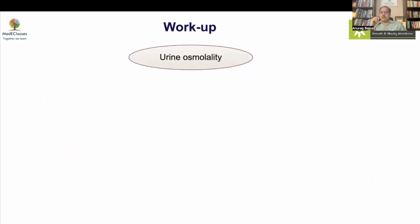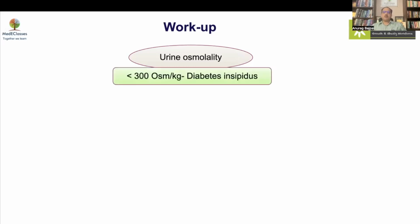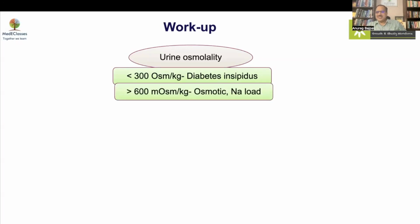Now, the most important investigation once you have documented hypernatremia is to look at the urinary osmolality. You have concentrated blood. Now, whether your urine is concentrated or not is the question. Everybody who has a sodium above 145 or an osmolality above 300 should have a urinary osmolality more than 600. Less than that is DI, and less than 300 is complete diabetes insipidus.